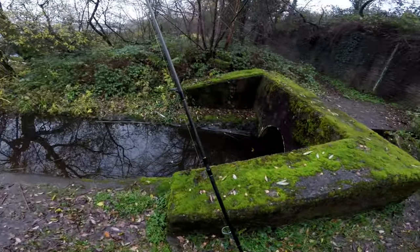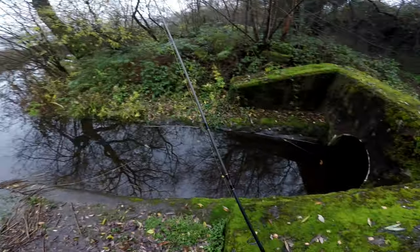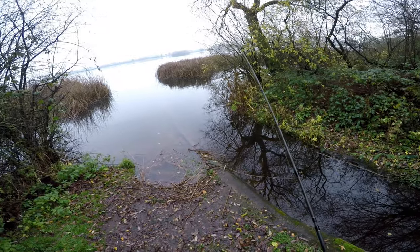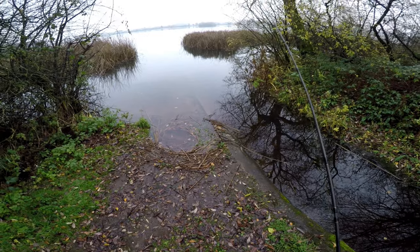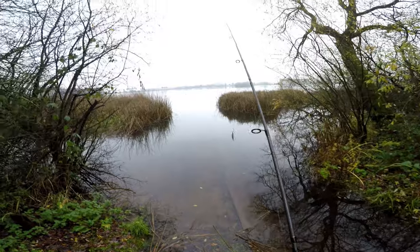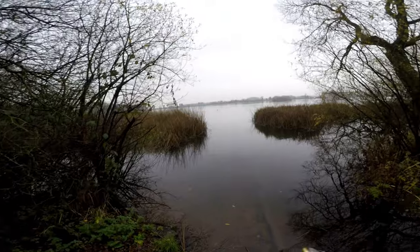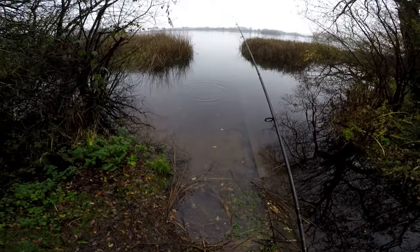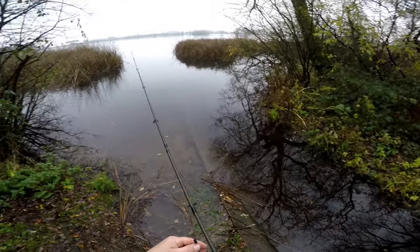Well, this is the inflow. There's always bait fish in and around this area, and with that, there's usually a pike or two around here. Whether we'll hit into one, I don't know, but I'm going to give it a good try. I have caught pike out of here myself. Oh, great. That's absolutely bladdered now.